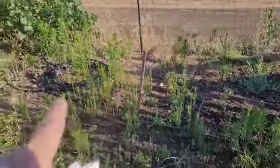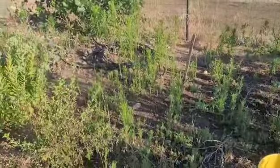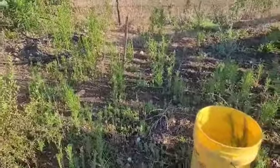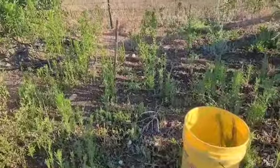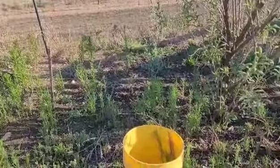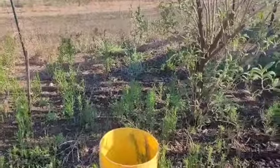Kind of up to where this stick is, because that's where the water goes. So wherever this has been watered this morning is what's going to get pulled. And then I will move on to the next thing. I'm going to show you what that is real quick, and then I need to get after it. Like I said, it's pretty warm already, so hang tight.